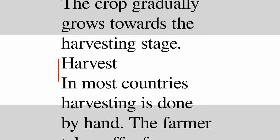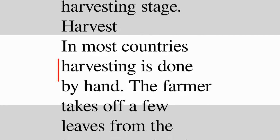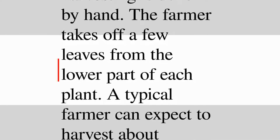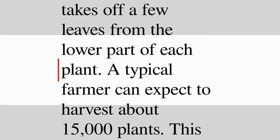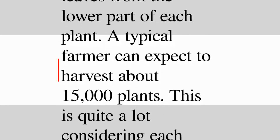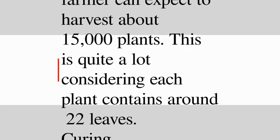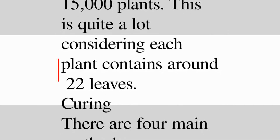Harvest. In most countries, harvesting is done by hand. The farmer takes off a few leaves from the lower part of each plant. A typical farmer can expect to harvest about 15,000 plants. This is quite a lot, considering each plant contains around 22 leaves.